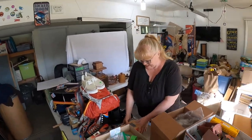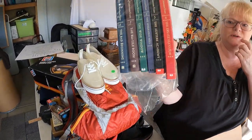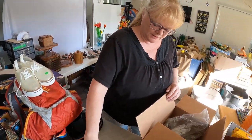I don't know if they're used. I don't know nothing, but for a dollar a piece, I'll give anything a shot. That same sale you got. I don't know nothing about these. A Series of Unfortunate Events, a whole set for $1. Yep, $1. I thought that's probably a good deal there.